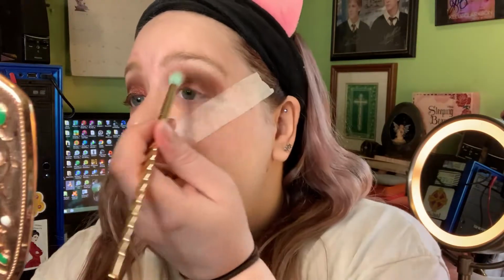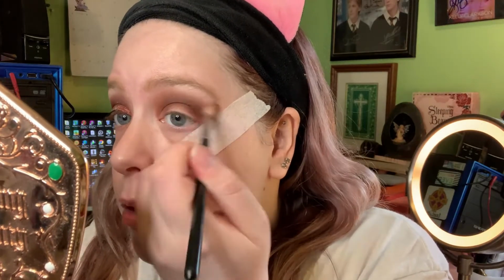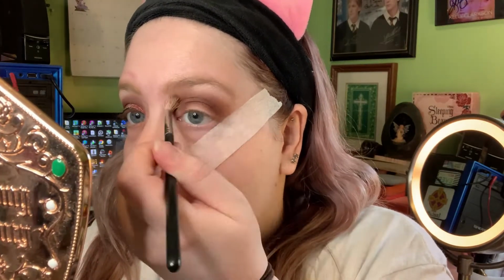So like that, and then I do just want to take a blending brush and just smooth them out a little bit. And actually the brush that I had the lighter brown on, just so that I don't want it totally lost, but I know the darker color kind of takes over a little bit, but it is what it is.